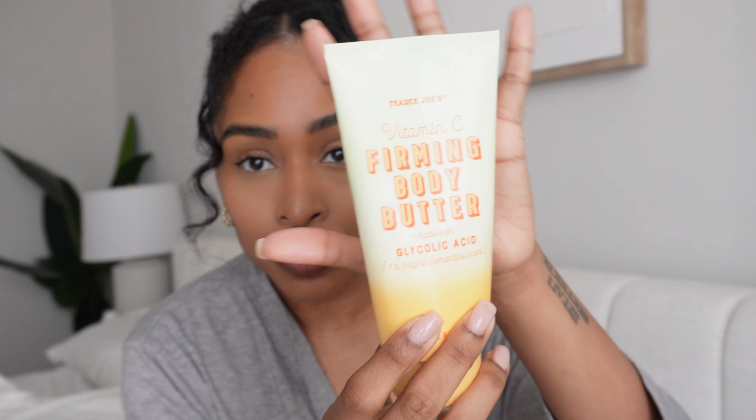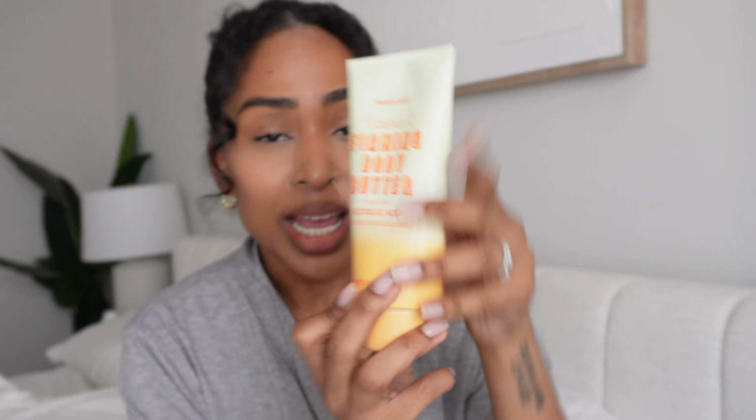This is very similar to the Brazilian Bum Bum Cream from Sol de Janeiro. They also have a body butter in a jar that I also use that's similar to that one. But this is a firming cream, and I think it's really great. It's really moisturizing. Then after I put this all over my entire body, I go in with this one.